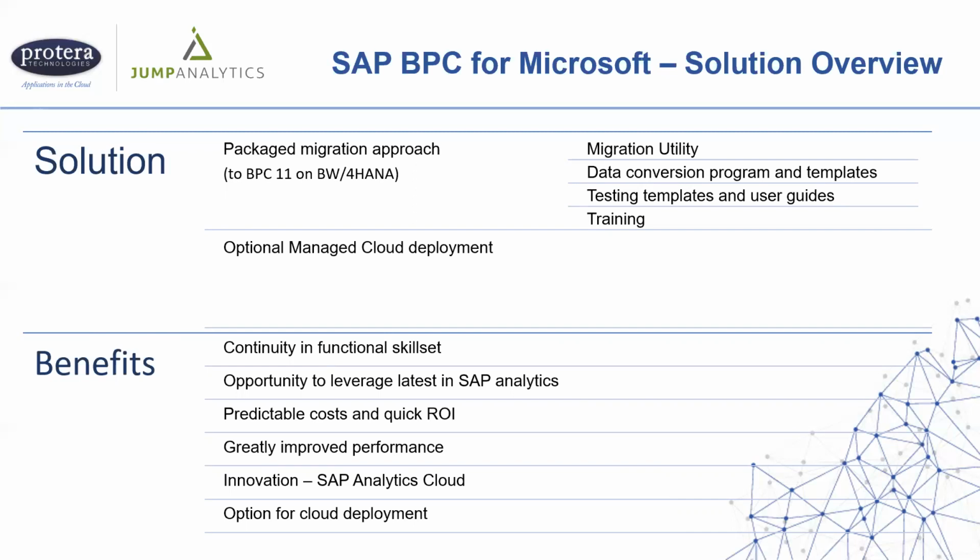We have a data conversion program and templates. We're not going to just take the application over and the configuration points. Clearly, you're going to need some historical data, and there's a process for bringing that historical data, and it's a discussion around how much data you may need. Maybe it's an opportunity to do some cleanup. And then we would determine the plan for bringing over that data and a testing strategy.